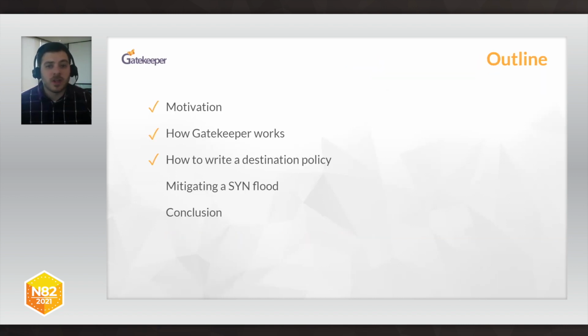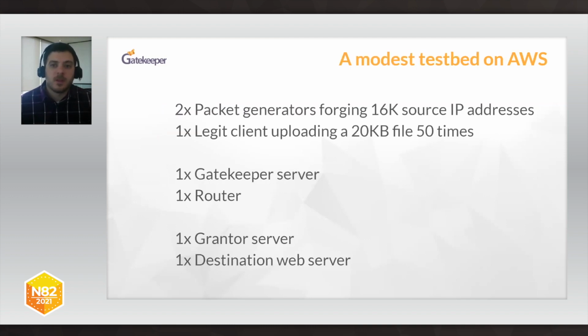So that was a primer on how to write a destination policy. Let's now see, when all of this comes together, how an actual attack would be mitigated. Although we do have a couple of ongoing deployments, to evaluate this, we just set up an experimental testbed on AWS. Because of some of the limitations of AWS, it's fairly small in general. It just evaluates up to 10 gigabits per second and has a couple of packet generators that are forging 16,000 source IP addresses.